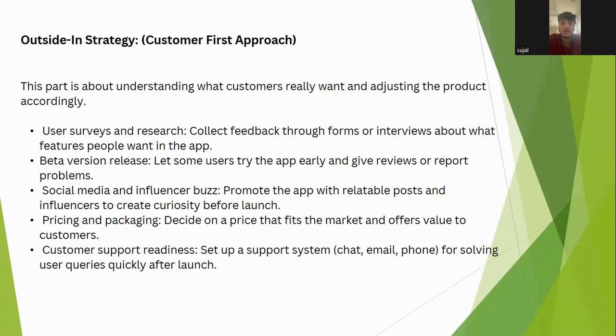Customer support readiness: set up the support system, chat, email, phone, for solving user queries quickly after launch.